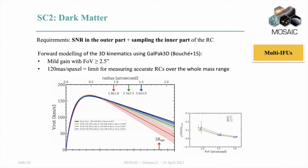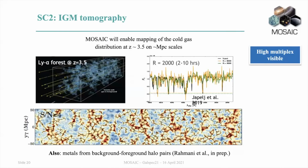Again, MOSAIC will also enable us to map the distribution of cold gas at redshift around 3.5 on megaparsec scales, using the Lyman alpha forest, the Lyman alpha emitters in the foreground of galaxies. And this by using the high multiplex mode in the visible.